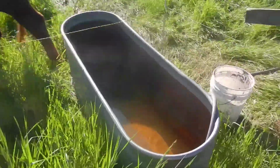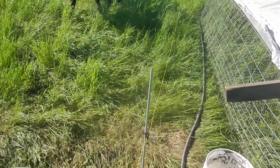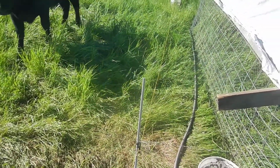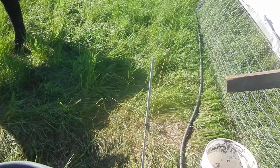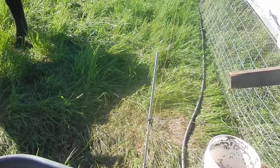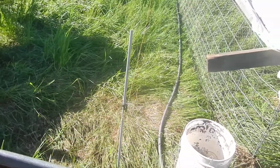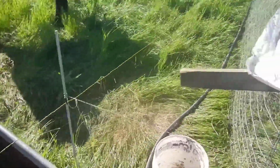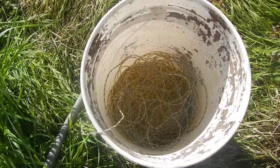You can see how easy it is to move all this stuff around, and I can't emphasize that enough. It took us several years to ponder whether we should move them every day or whether a week at a time was good. But we move these guys now twice a day. And all we do to manage it is polywire in a bucket.